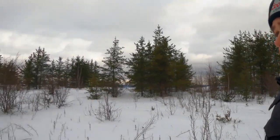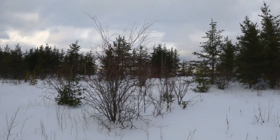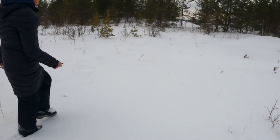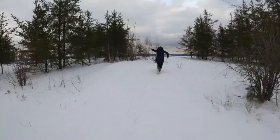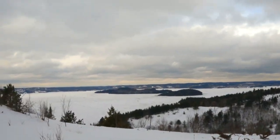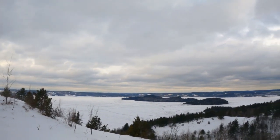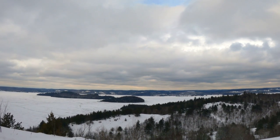For those of you that ever come this way, you can start off right along the side here. You're gonna get a beautiful view. But make sure you're dressed for it. There's a lot of snow. But the best view is just along the way.